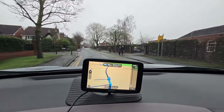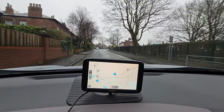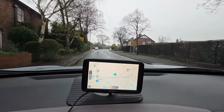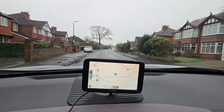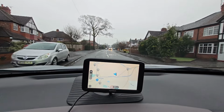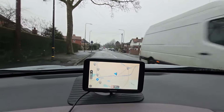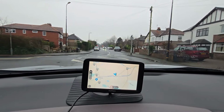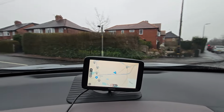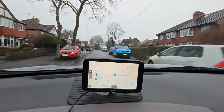So the examiner at this point will say to you, just carry on driving. I'll instruct you from now on. So this is where they will say to you, take the first exit turning left at the roundabout we're coming up to. So you check the mirrors and signal left. There's nobody coming. Well, the guy coming from the other side is a bit far, so I have enough time to go. So I'm just going to carry on and go. Then you keep going straight ahead.